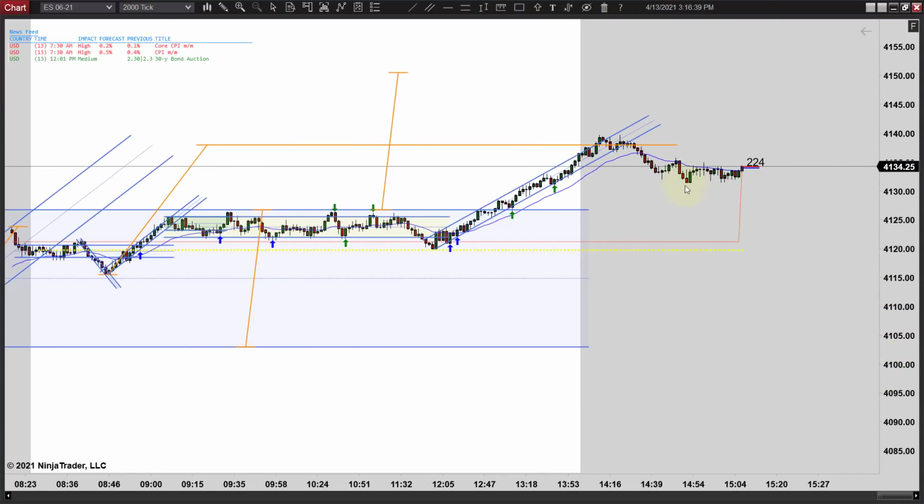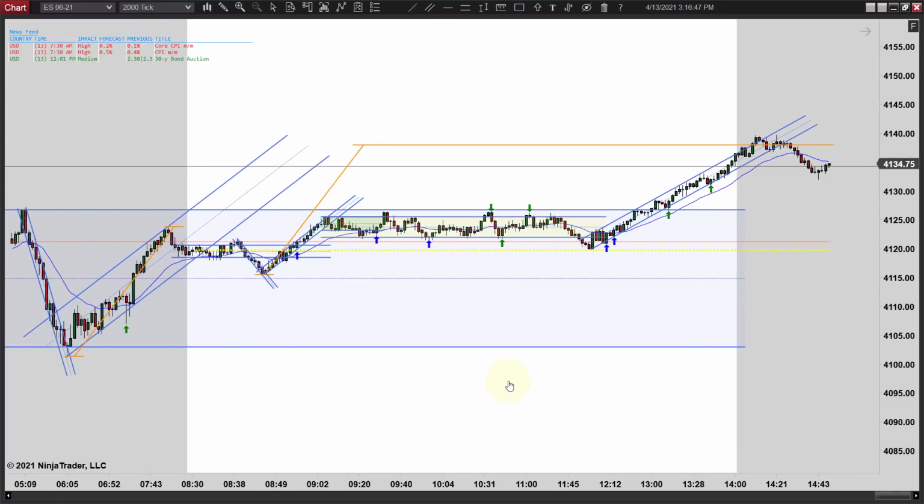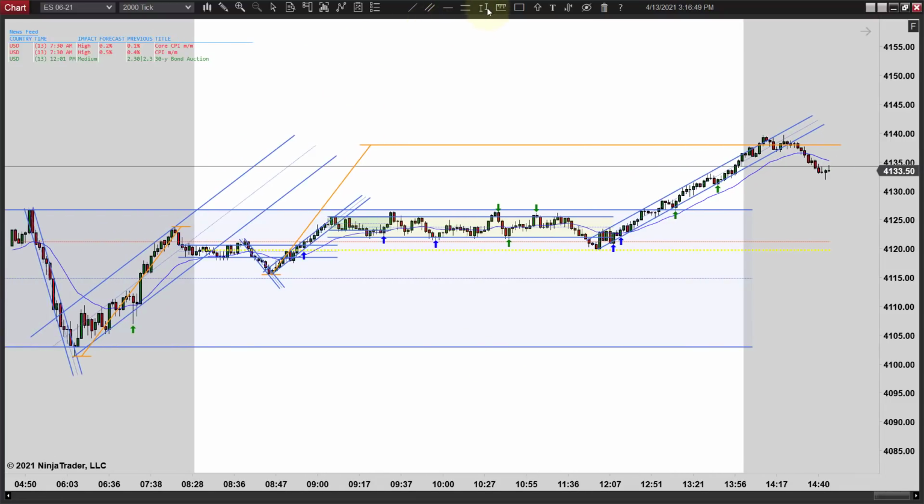You see we didn't get there. That's the reason I didn't show it earlier. I'd already taken it off. We didn't get anywhere close to that, but you want to measure that all the same. And another one you would probably want to measure would be this, and then where we started higher here, and we just blew right on through that.